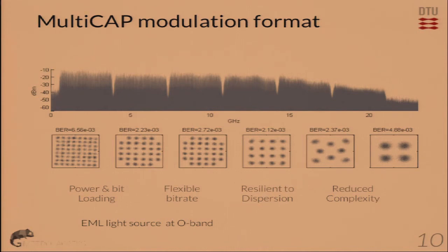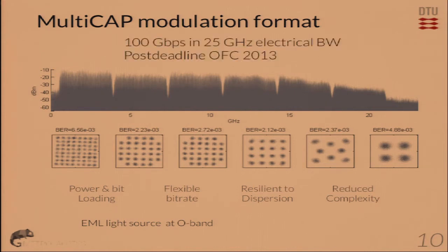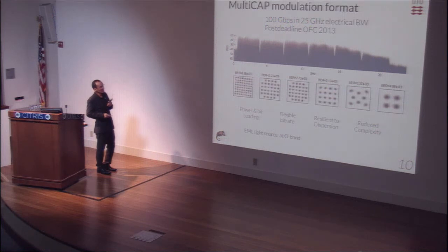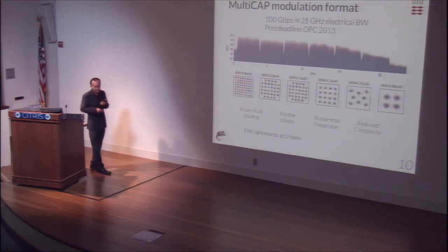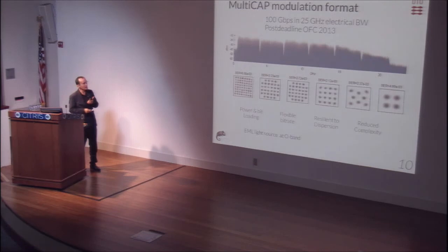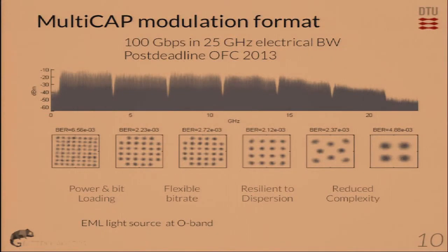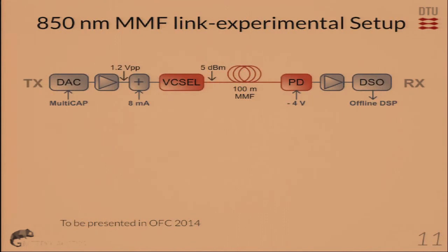This particular spectrum is taken from our postdeadline paper of last year's OFC, where we can see that we use roughly 25 gigahertz of electrical bandwidth. This has been an important result for the group because it gives an alternative and also a kind of platform that we believe is very flexible in terms of adapting to different applications. And that's why we decided to take this concept and move it into an even shorter range.